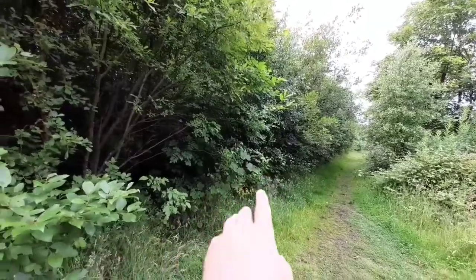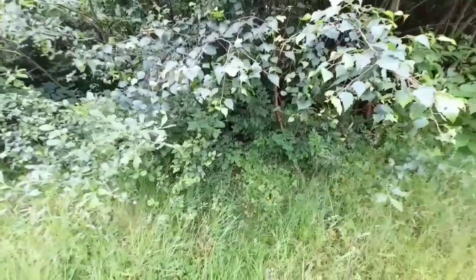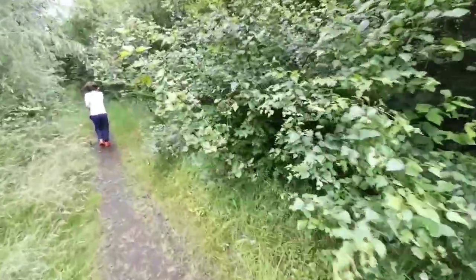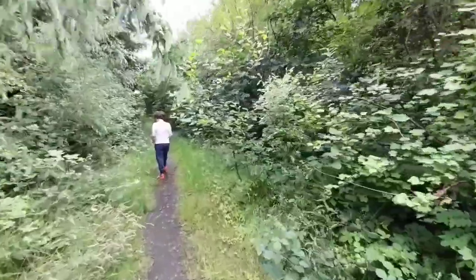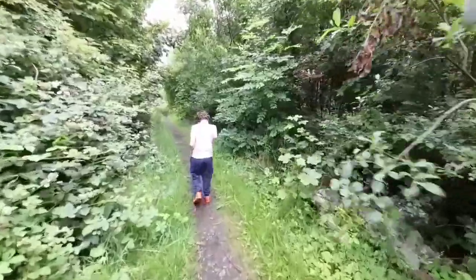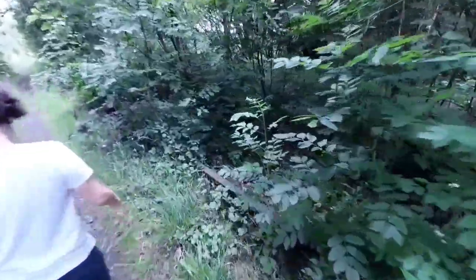This is the path that we followed, and in here is the existing line, which you probably can't see very well. I mean, there it is there. And now all this overgrowth. There you go.